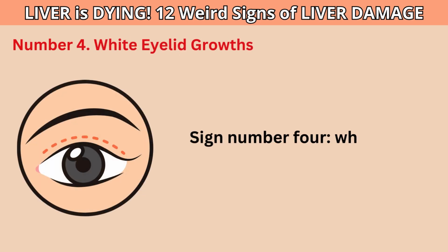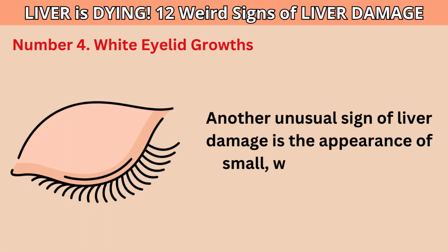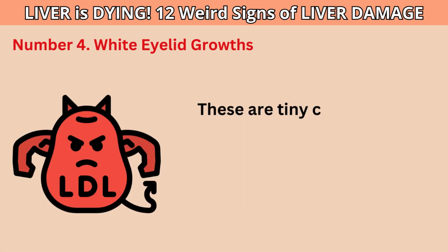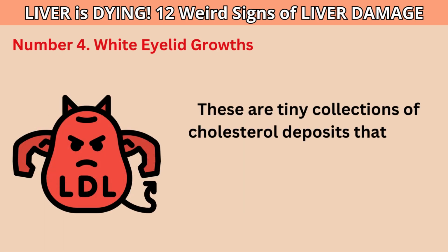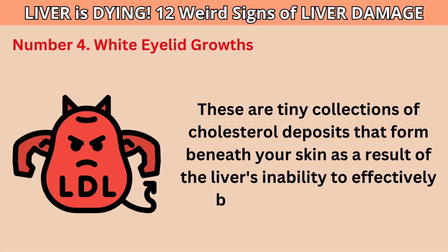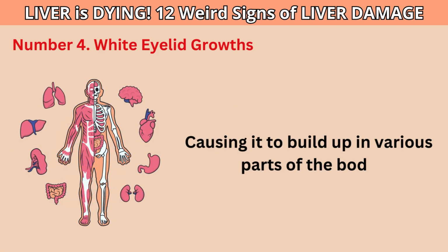Sign number 4, white eyelid growths. Another unusual sign of liver damage is the appearance of small, white or yellowish growths around your eyelids. These are tiny collections of cholesterol deposits that form beneath your skin as a result of the liver's inability to effectively break down cholesterol, causing it to build up in various parts of the body.